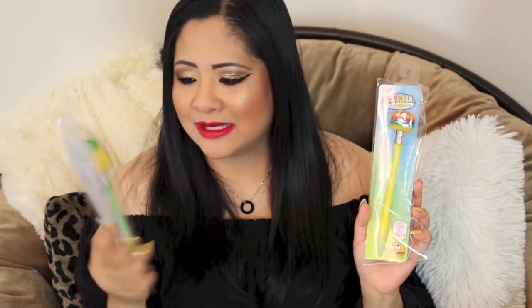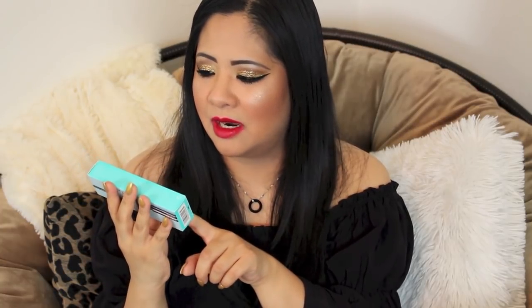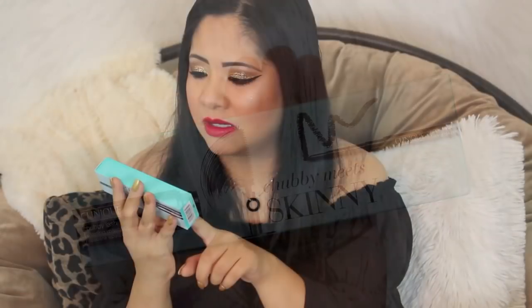And you'll also be getting this Guardians of the Galaxy Volume 2 notepad. Why is Gamora? And 2 pens. This is a pineapple and this is a hamburger. They light up. Just so cute. You'll also be getting this Clinique Chubby Meets Skinny set. Comes with 2 minis, the Chubby Lash Fattening Mascara and the Skinny Stick Eyeliner.